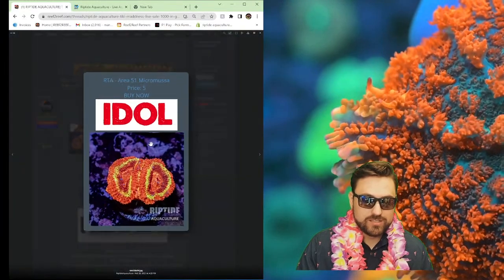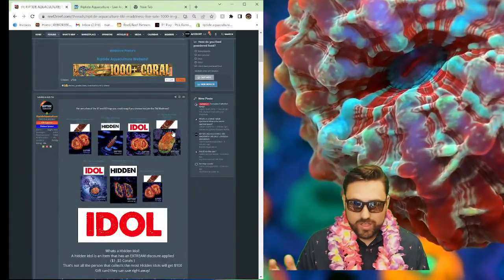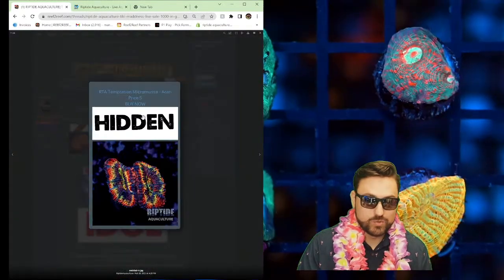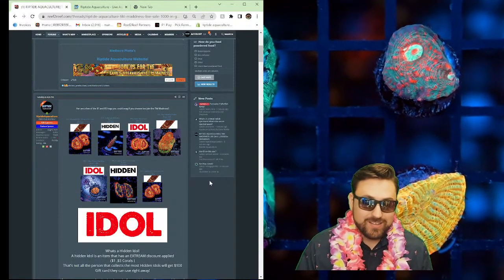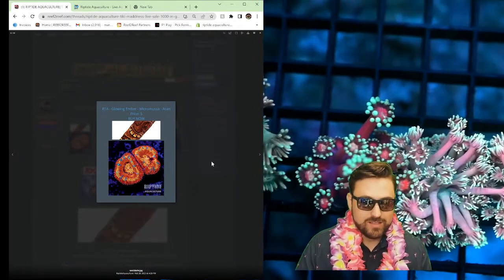So you're gonna get some seriously sweet pieces on there for $5. Not your run-of-the-mill zooanthids, no. These are really, really high-end corals, like this one right here. That thing is wicked. There's a lot more. I honestly just couldn't spend enough. I was just scrolling, finding the ones I could find. But there is a tremendous amount of them in this sale.